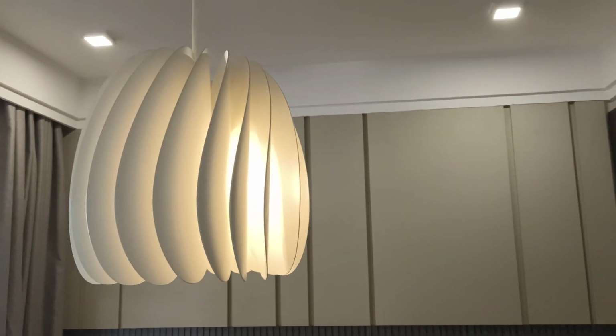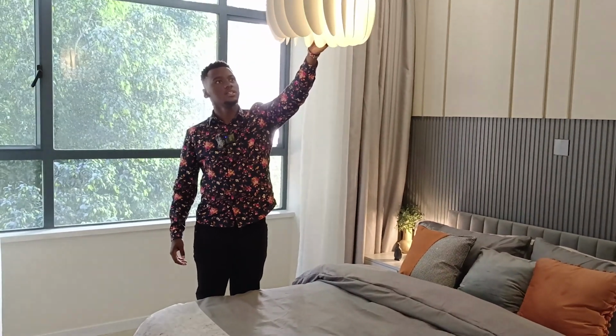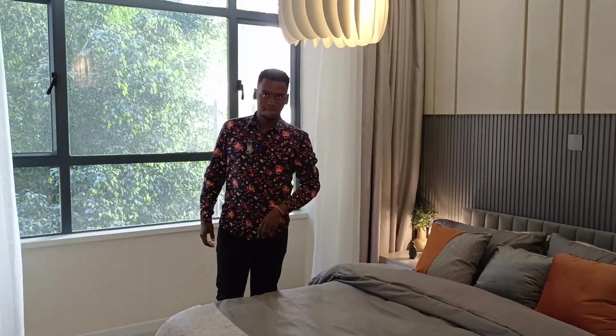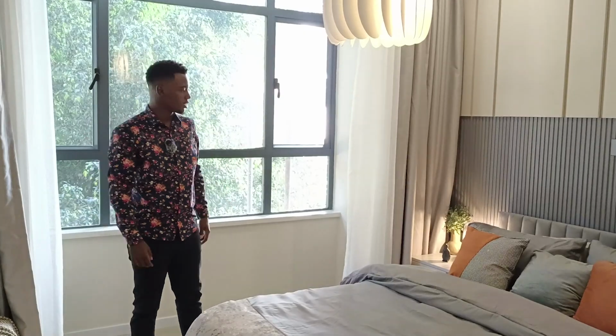So I mean, in this house, if I'm only to maintain one thing, I will maintain the chandeliers of all the rooms. All the rooms. This is perfect. And you can imagine this house at night. Yeah. With all the windows closed, all the curtains closed, just the lighting of this house. The lighting here is amazing.